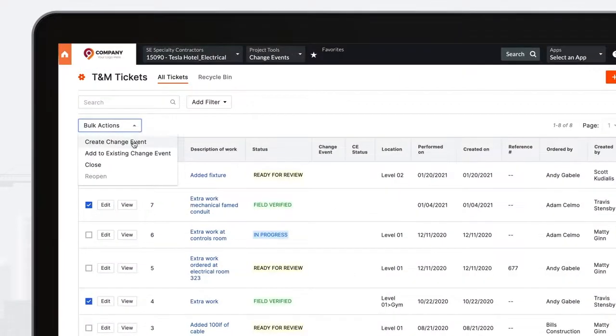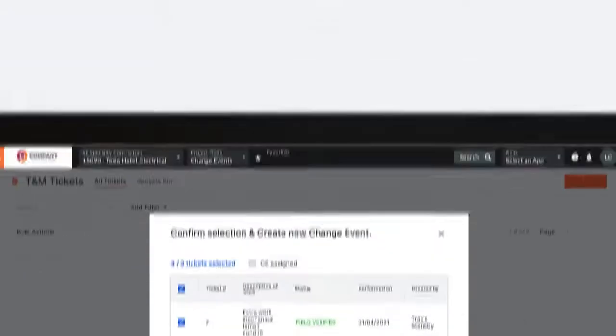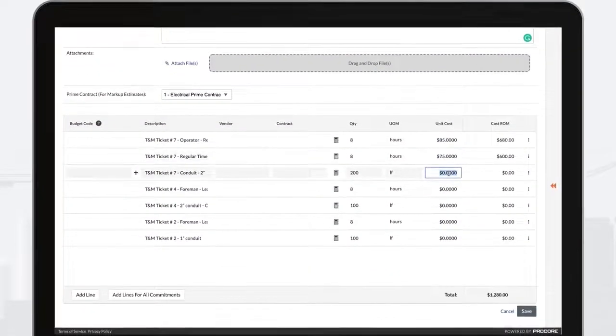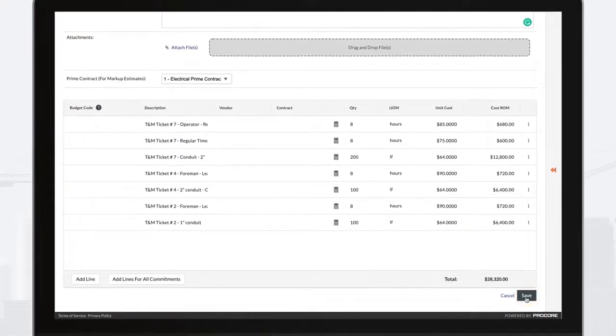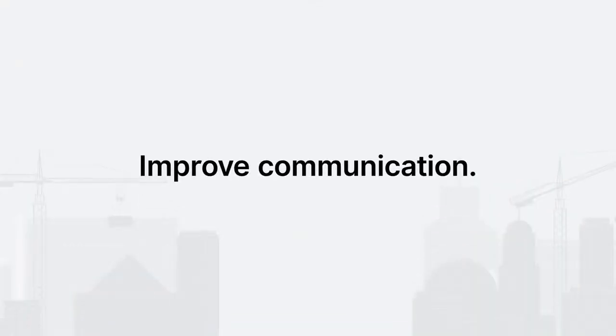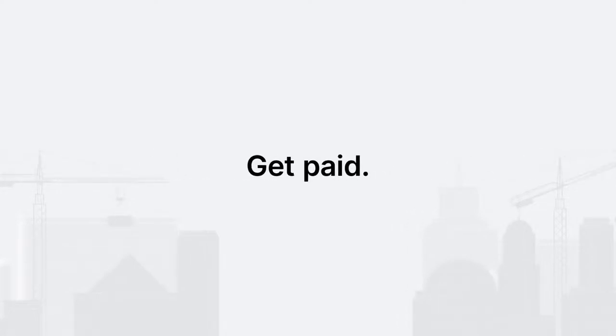This seamless workflow of tickets submitted enables your office teams to take immediate action on verified work, transferring quantities documented, applying contractual rates, and generating a change in a matter of minutes. Improve communication with your clients, increase efficiency across field and office teams, and get paid for work performed.